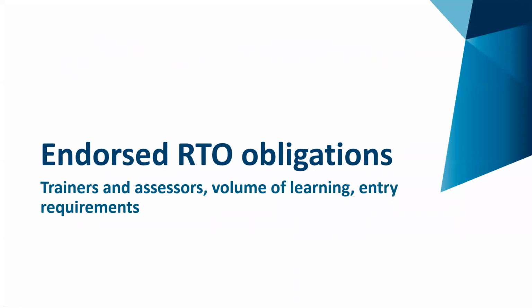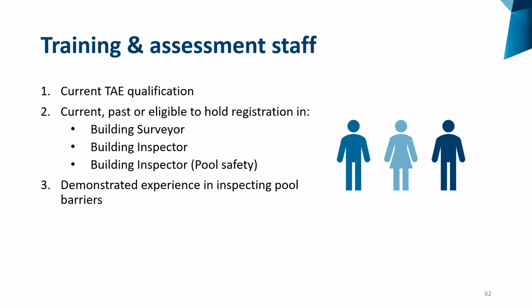Okay, let's have a look at your obligations should you choose to become an endorsed RTO. So, training and assessment staff. They must have a current TAE qualification or equivalent.